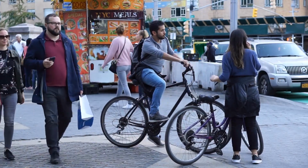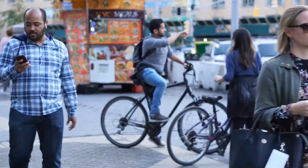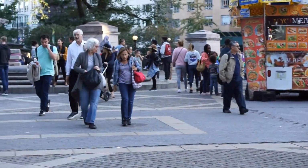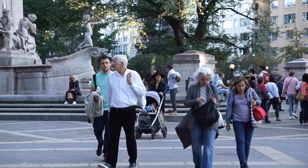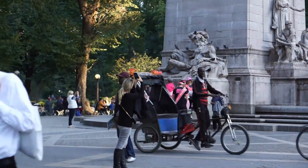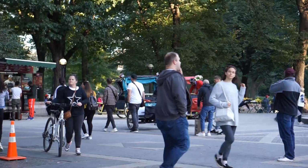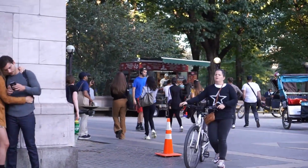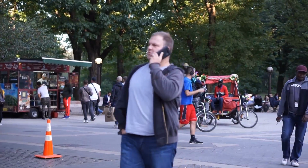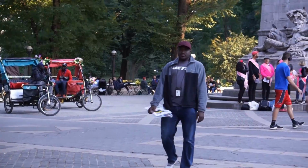This is the very, very busy entrance at 59th Street and 8th Avenue for Central Park. Always busy here. Subway entrance is nearby. Columbus Circle is nearby. All these bike rental places are nearby. Food is here. Many, many carts are here for people. But it's very convenient for people to enter Central Park here versus entering Central Park in other locations.